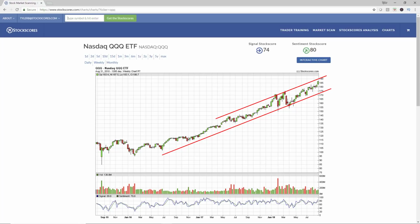And given that we are going into September, historically the worst month of the year for the market, I think a little bit of caution is warranted, watching for signs of weakness.